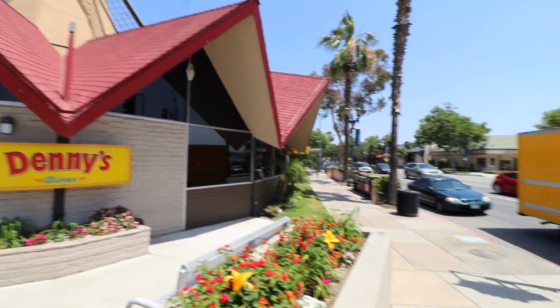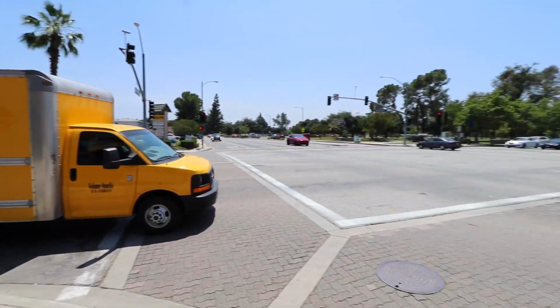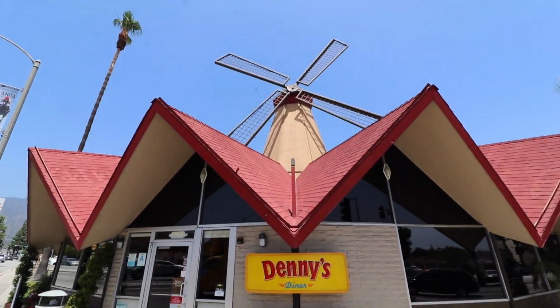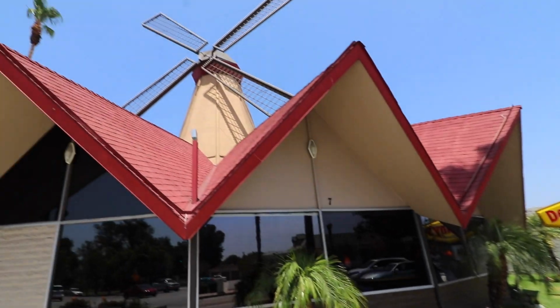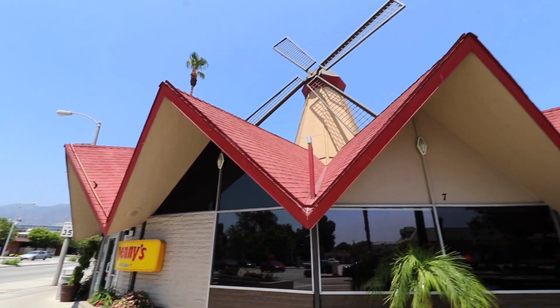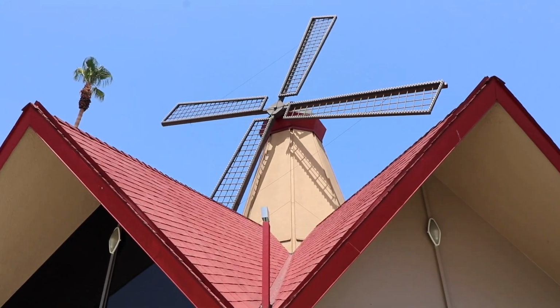Well, Van de Kamp's is long since out of business, at least as a restaurant chain, but Dennys snatched up this prime corner real estate to establish one of its own restaurants right here on this corner. And I believe the original plan was to completely demolish the entire building, not just the windmill, but the whole shebang. But local residents were not huge fans of that plan, and thankfully they convinced Dennys to not only save this historic windmill, but even actually throw the money into restoring the windmill so that it still spins.